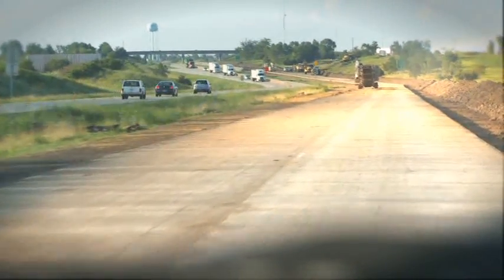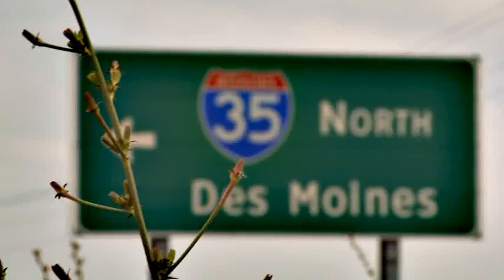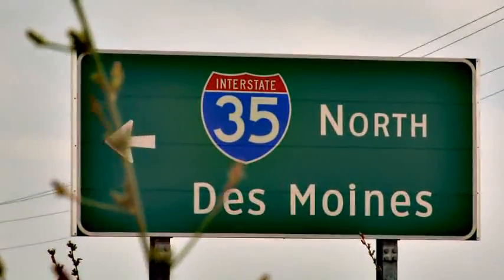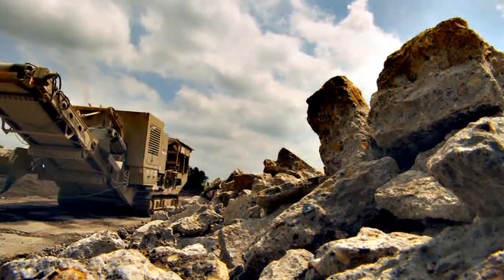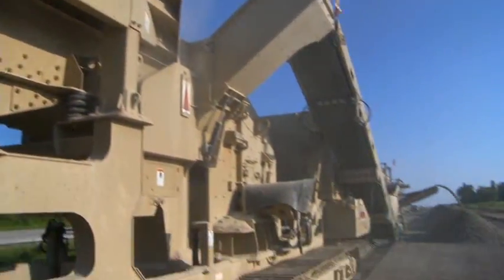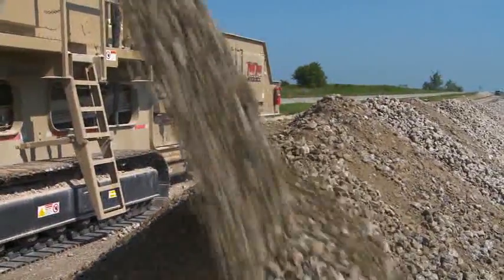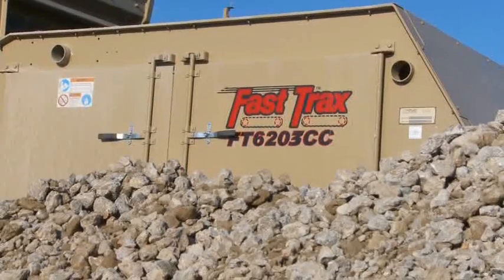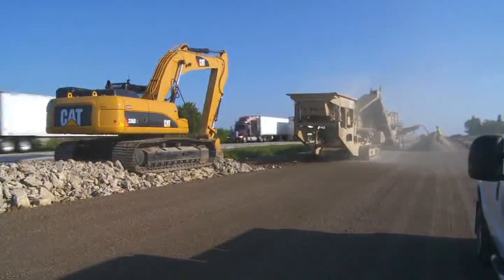When they won the bid on the I-35 recycle project, they knew they needed to find new tracked equipment with the production capacity allowing them to crush all of the material on site. The ability to crush recycled asphalt and concrete on site is a cost saver to the contractor. The practice is also environmentally friendly, and it boosts safety with fewer trucks on the road during the project.